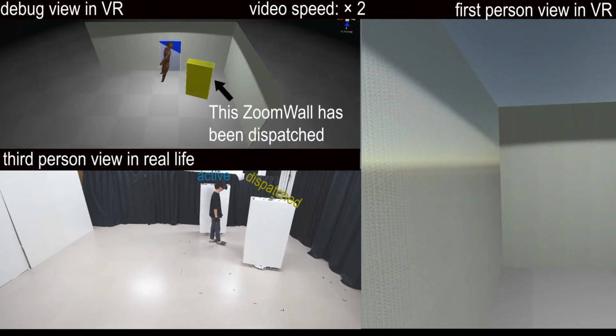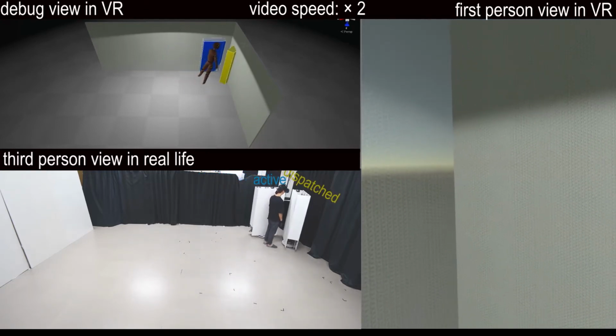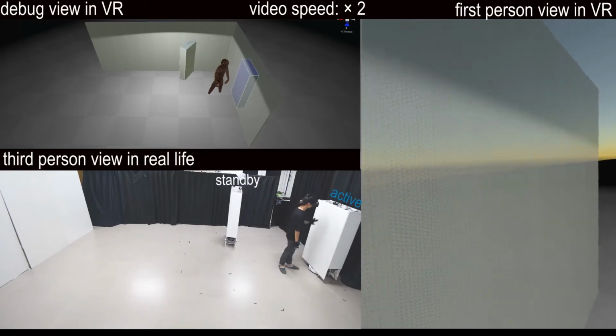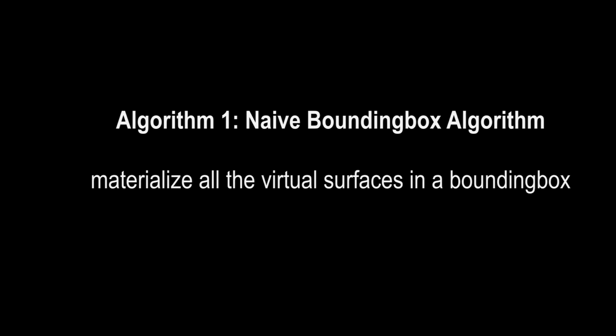In the debug view here, active zoom walls are blue, gray zoom walls are on standby, and yellow zoom walls have been dispatched. When users move away from a virtual surface, the active zoom walls go back into a standby state. One challenge is to predict which virtual surface will be touched. We explore two prediction algorithms.